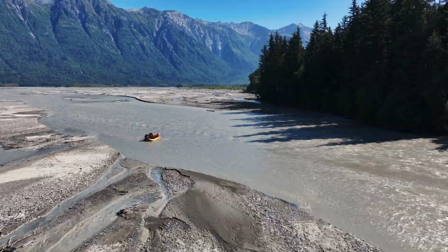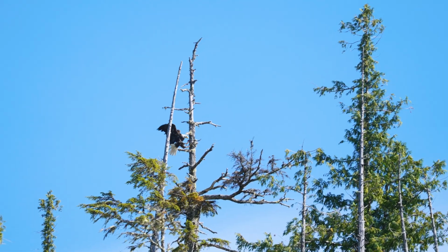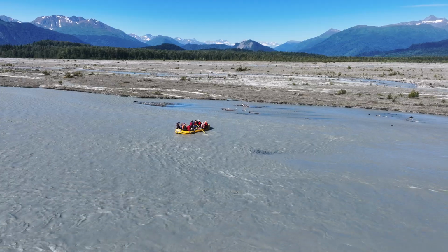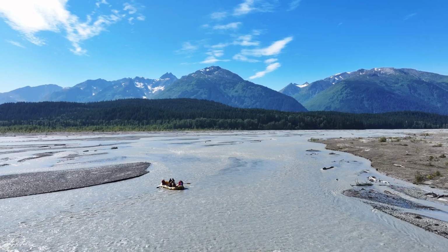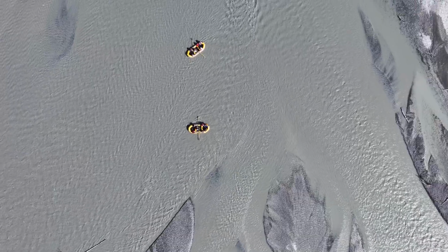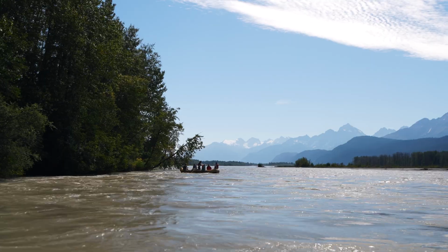Glide along the river in 18-foot inflatable rafts, providing the perfect vantage point to spot eagles and other wildlife. The preserve is not only rich in wildlife, but showcases incredible natural beauty, towering mountains, hanging glaciers, and beautiful wilderness, waiting for you to come and explore.